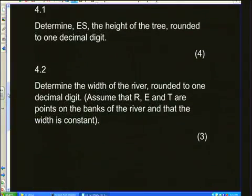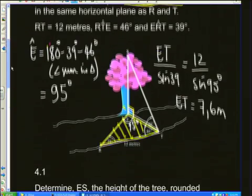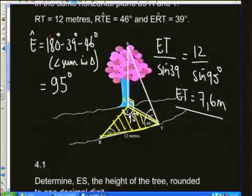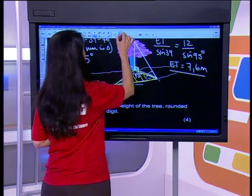And then determine the width of the river rounded to one decimal place. Assume that R, E, T are points on the banks of the river and that the width is constant. So now, we haven't finished the question yet because we found ET. This was that length ET that we were searching for that was common to both triangles. But we're now going to find how long ES. That was the first question, so I just abruptly stopped there.